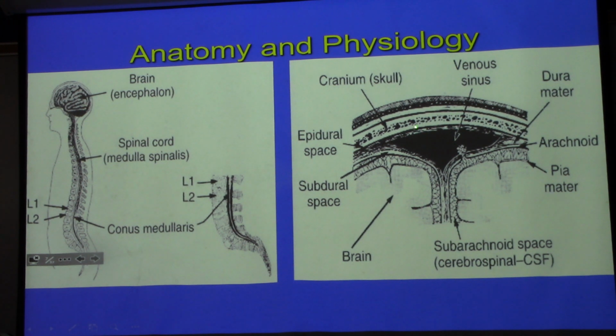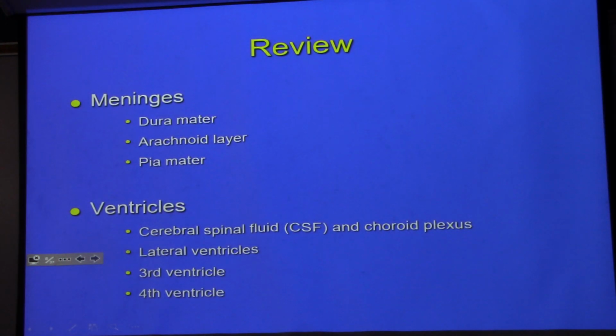And this up here, see this big black area? That's that venous sinus. You remember the superior sagittal sinus that we saw a picture of the other day? This is one of the major ways that blood gets out of the brain, once it's been delivered by the arteries. Okay, so a little bit of a review.